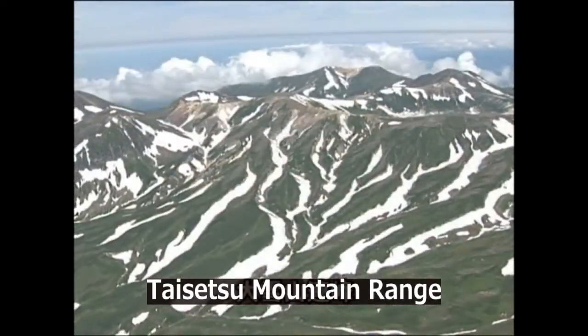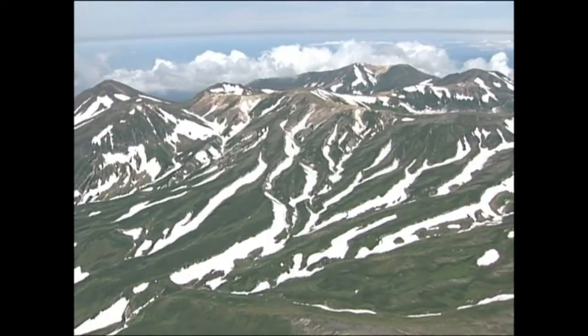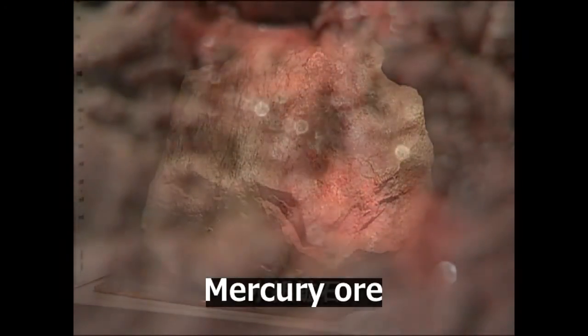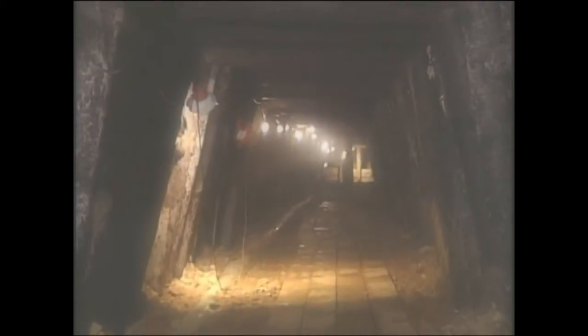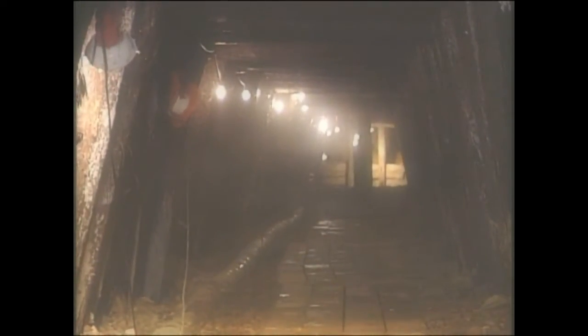The Taisetsu mountain range runs through the central region of Hokkaido. In 1936, a large deposit of mercury was discovered in these mountains. The mercury mine was named Itomuga, meaning sparkling water in Ainu. For years, the area prospered as a large-scale mercury supplier.